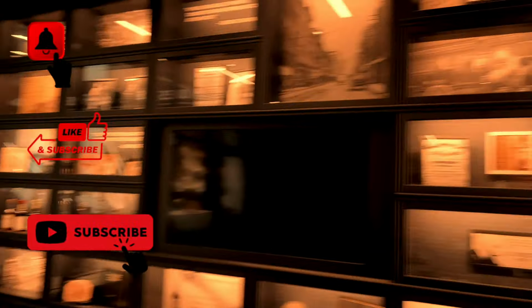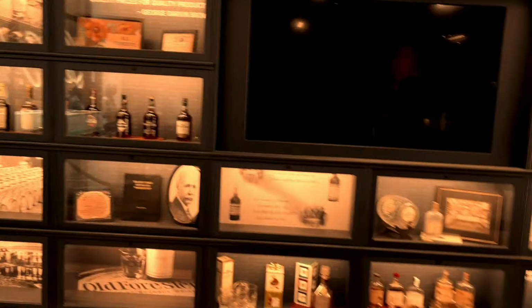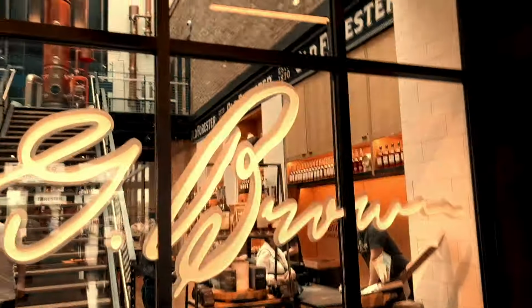Gift shop. Never buy this stuff from here. It's so expensive. George Garvin Brown. Probably that's why it's named George. Brown-Forman. Brown-Forman makes Old Forester.